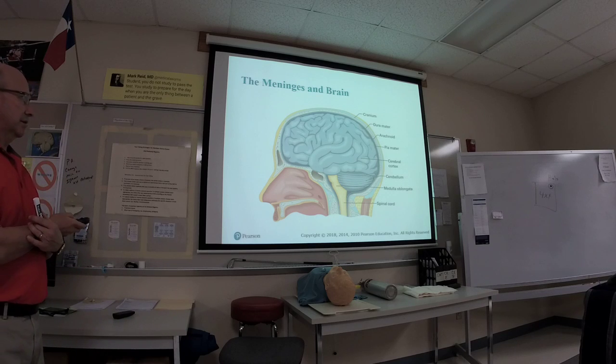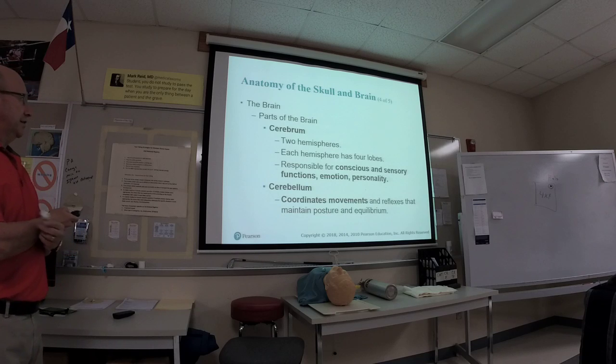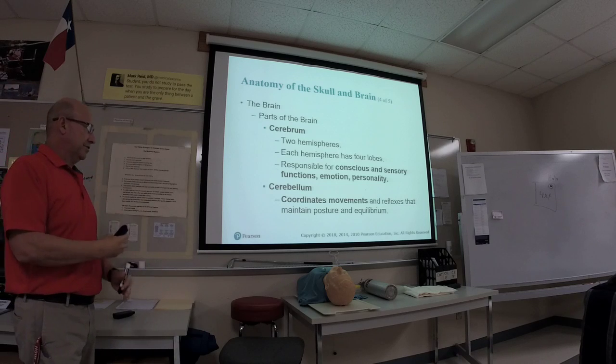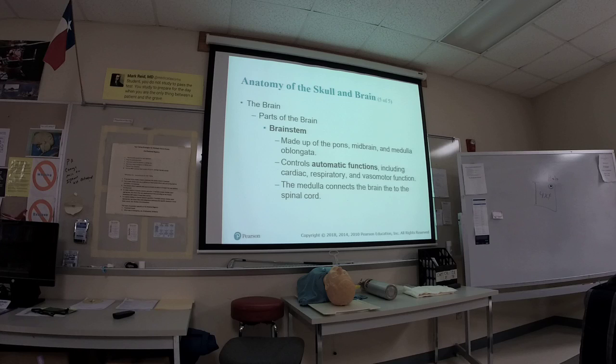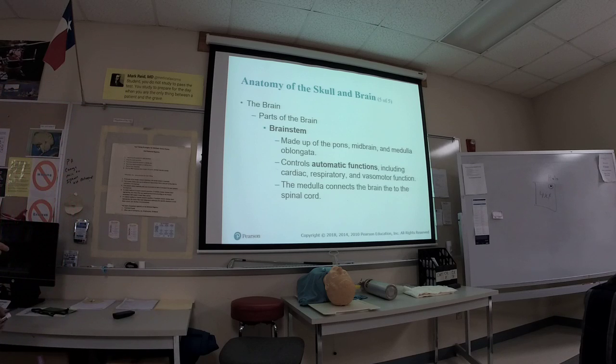And again, just the different layers. So just sort of refresh your memories. We learned this last year. The cerebrum controls all of the main functions, the gross motor skills, the big functions of the body. The cerebellum, fine motor skills. And the brainstem, the autonomic functions, including the respiratory function, which is a lot of what we'll see with brainstem injuries.